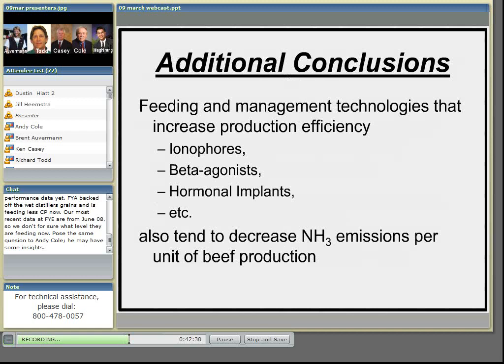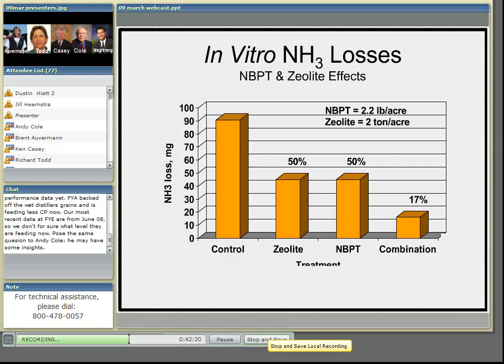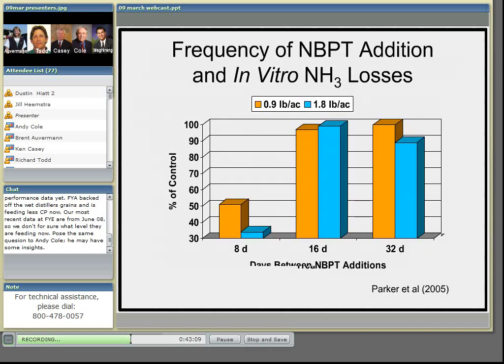We've been doing some work, David Parker and I, with NBPT, which is a urease inhibitor, and zeolites, which are essentially a mineral that can bind ammonia. And what we've seen in our lab scale studies, which I'm showing here, is that when we use the zeolite or the urease inhibitor, we could reduce our ammonia emissions by about 50% from our chambers. However, when we combine the two, we reduced emissions about 83%. And so we believe that there may be a synergistic effect when we use a urease inhibitor with an ammonia binder.